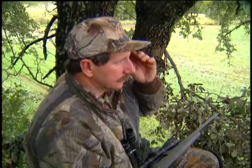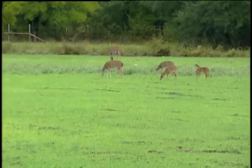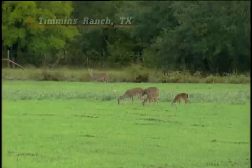Until this afternoon. Already got some does coming in the field. There's been some nice bucks seen here, some 150 class 10-pointers. There's one that may go 160. Short time, gonna have to be leaving here in a day or so, so we put the bow down. We didn't get a nice one with the bow, so got the rifle with us this afternoon.